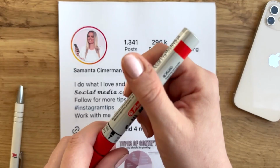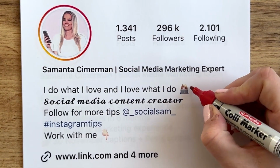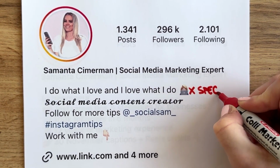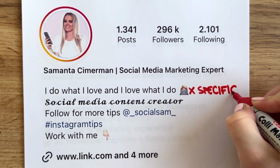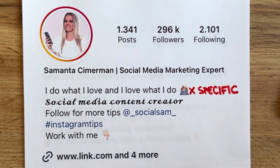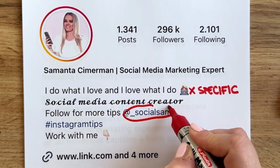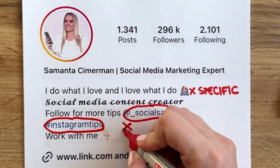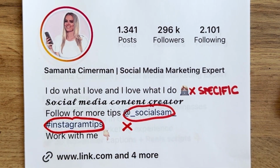The first line of your bio shouldn't be vague. This line is one of the first things people see, so make sure it describes what you do. It has to be specific and straight to the point. Stop sending people away from your profile by tagging other accounts and using hashtags. Once they click on one of these, they're not coming back. You've worked really hard to get them to your profile and you don't want them to leave right away, right?